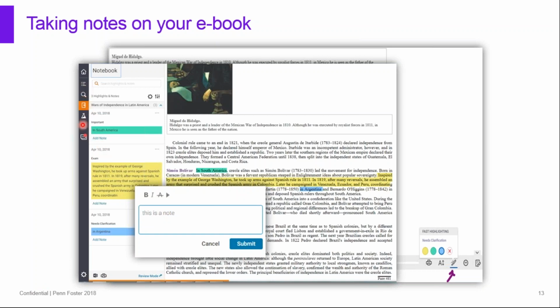Also on that side, you are able to click on the magnifier and search for any word in your ebook. If you are looking for a specific, for example, war, since we're on the American history course, you can type in the name of that war, like Civil War, for example, and all the pages that have that word will come up.